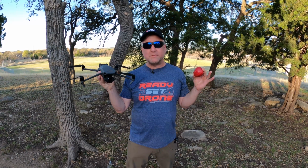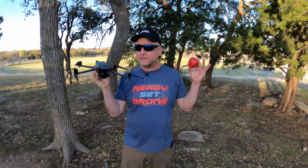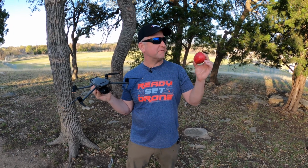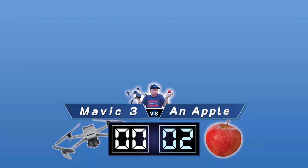Configurability. The Mavic 3 comes in two variations. There is the standard, and then there's the Cine version. Whereas an Apple can really come in thousands, maybe even millions of configurations. Big, small, red, green, point to Apple.